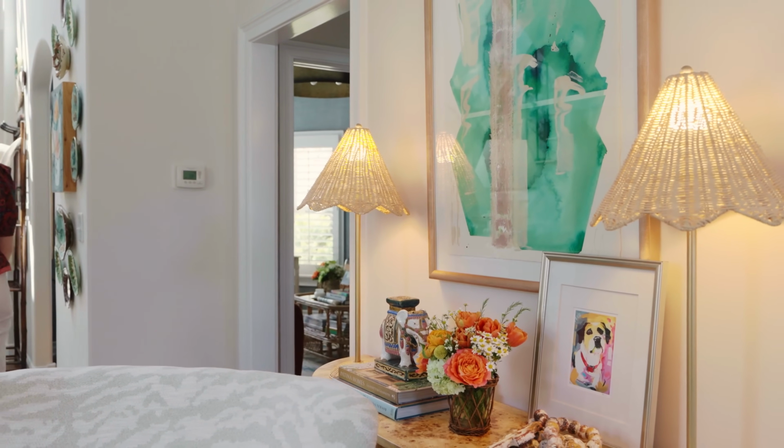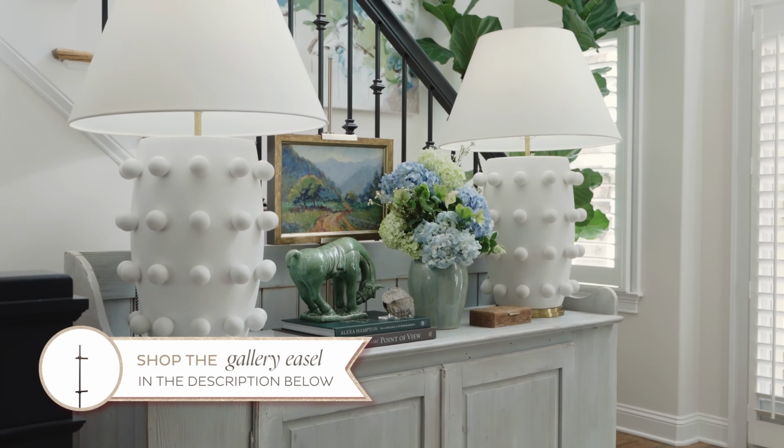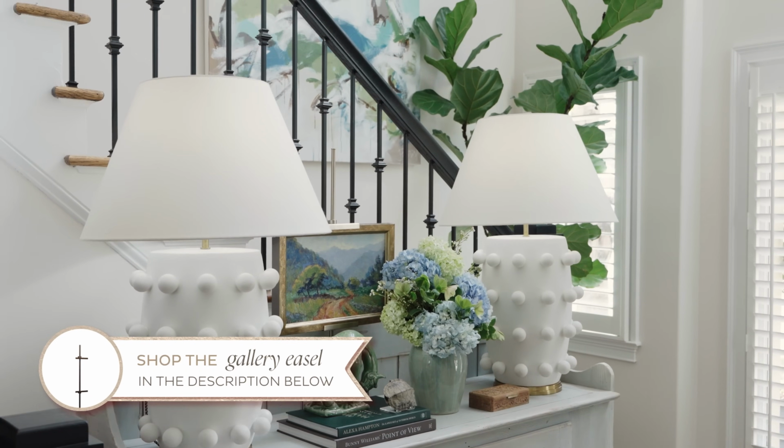Yeah, you're always going to need a pair of lamps. And a pair looks so great on nightstands or an entry table, on either side of the couch. Yes, it gives you some flexibility.